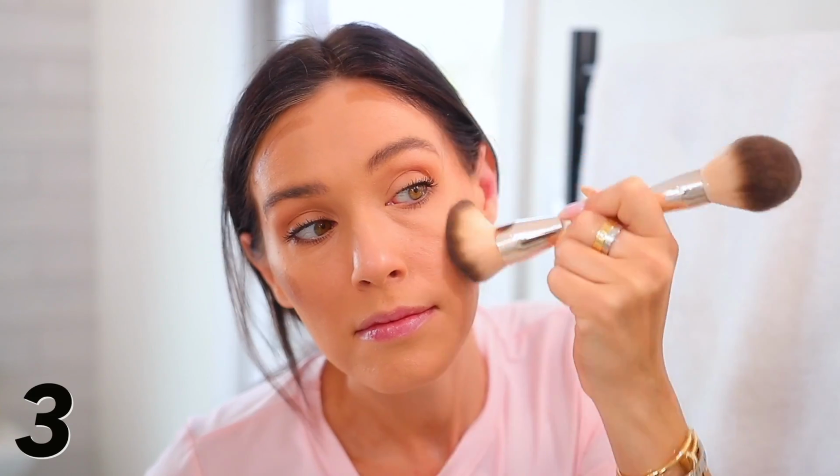And then you would get on a wait list and then you try to get it. And it's really because of this particular end. It has 2 ends, but this one is a little bit more angled and it just literally blends everything to perfection, like truly next level. It's so worth it for literally just this brush.